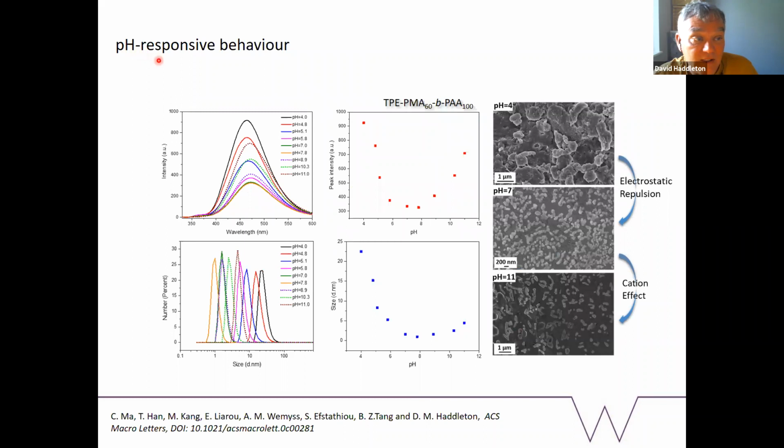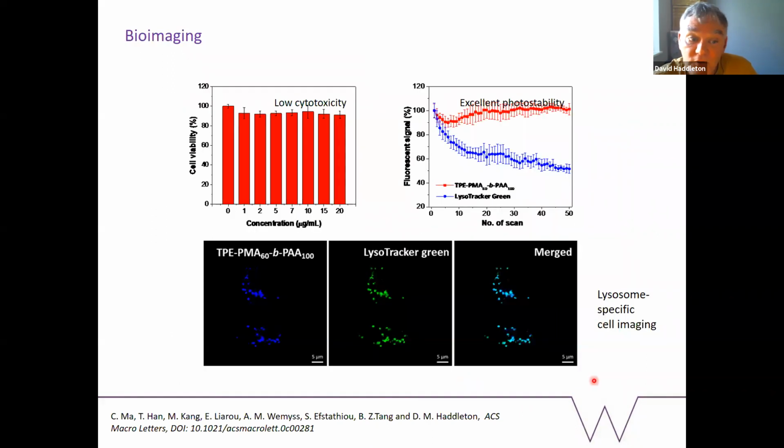And then once you've got the acids, you can have a pH responsive behavior. So that means that as you protonate, as you make a salt out of the acid, you make it more water soluble. But then if you go too far on the pH, you can reverse it. So there's an optimum fluorescence that you get with pH. And what we use that for was for bioimaging. And again, I'm not going to go into the details of that. That was done mainly with our collaborators.